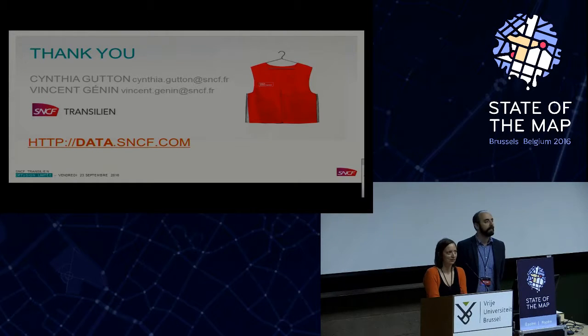Hi, that was very interesting. It's often difficult to convince big organizations or government agencies to use open data and OpenStreetMap. How did you convince your supervisors or other parts of the agency to do it?